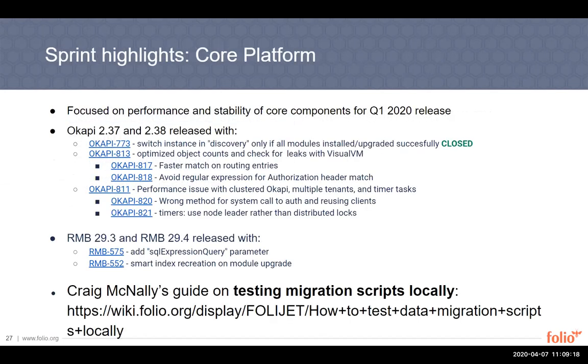And we don't usually go through the sprint highlight slides because most of this is covered in the demos, but Jakob did ask that I call out this last bullet here. There's a link here to Craig McNally's guide on testing migration scripts locally. I don't know if Craig is on and if he has anything he wants to say about that.